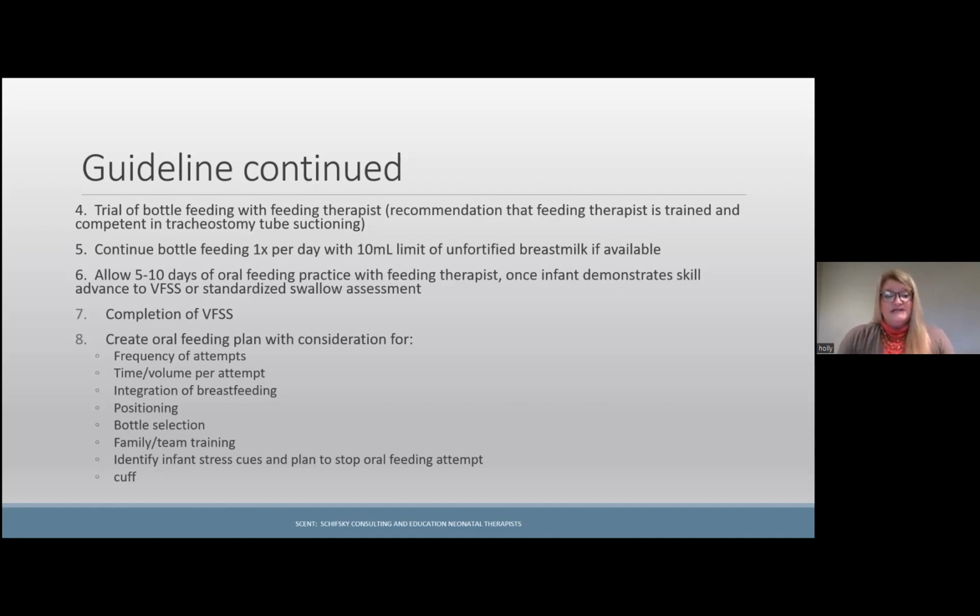To start, we typically start with 1 bottle feeding a day with the feeding therapist, limited to 10 mils of unfortified human milk, preferably maternal breast milk if available. We like to use unfortified milk because it has more of a sweet taste, which we'll get into in a minute here with the next slides.